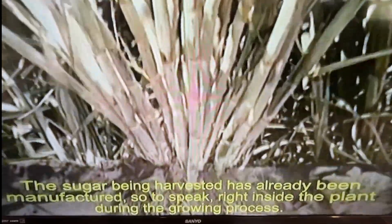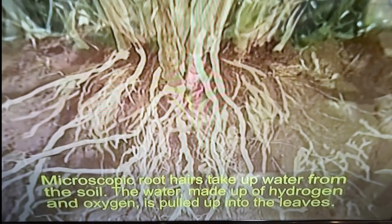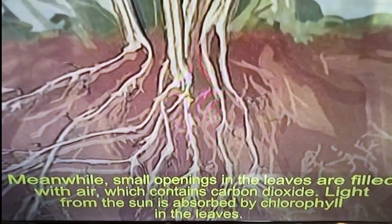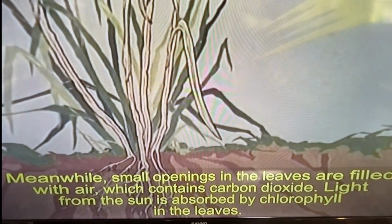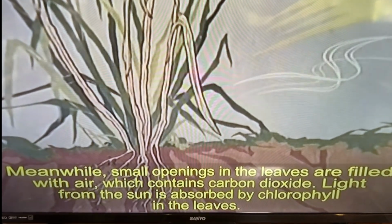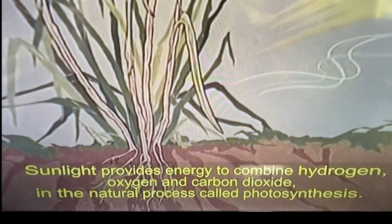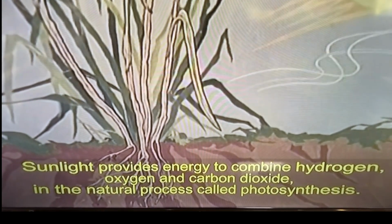The sugar being harvested has already been manufactured, so to speak, right inside the plant during the growing process. Microscopic root hairs take up water from the soil. The water, made up of hydrogen and oxygen, is pulled up into the leaves. Meanwhile, small openings in the leaves are filled with air, which contains carbon dioxide. Light from the sun is absorbed by chlorophyll in the leaves. Sunlight provides energy to combine hydrogen, oxygen, and carbon dioxide in the natural process called photosynthesis.